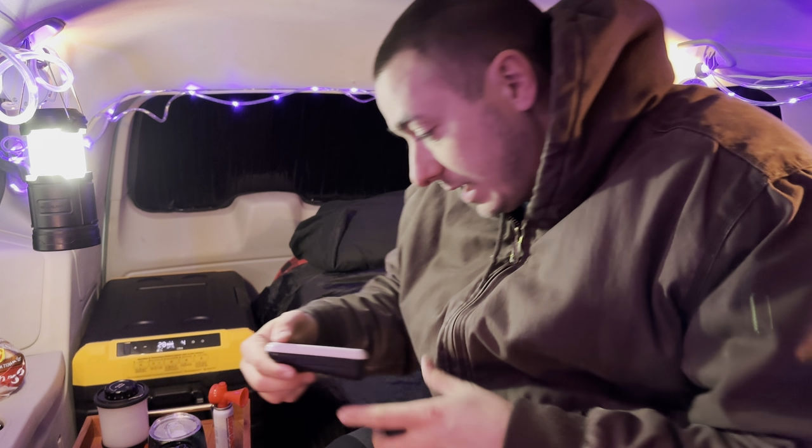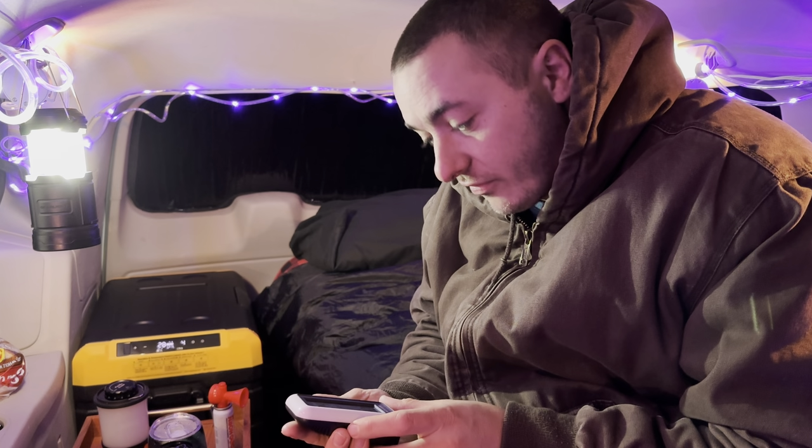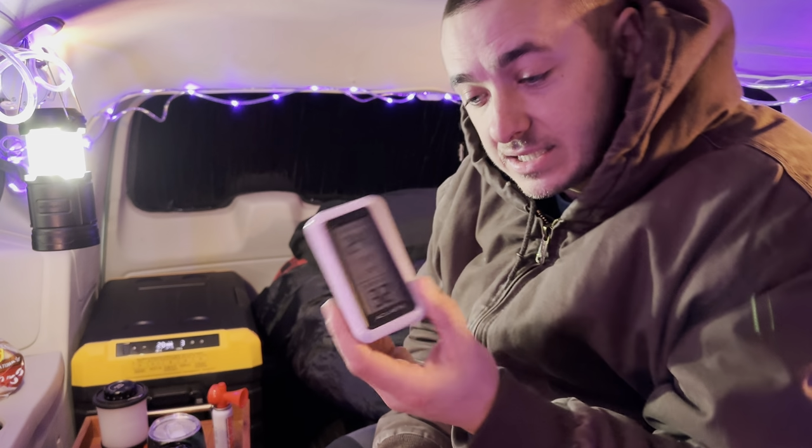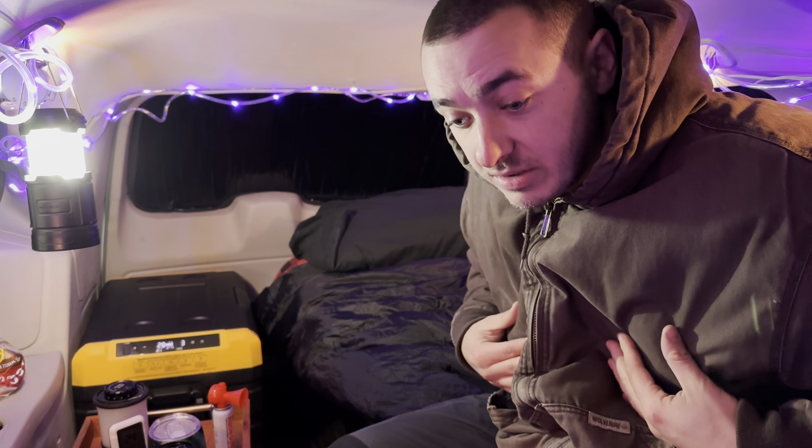Currently, it is 24 Fahrenheit outside and 32 Fahrenheit, if you can see that, inside. So it's way too cold. I want to take this coat off, and we want to be cozy. So it's time to get this heater going.